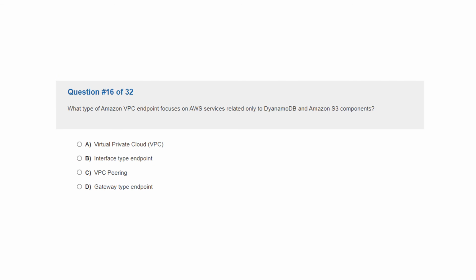And finally, this is the last question in this set of questions. Question 16, what type of Amazon VPC endpoint focuses on AWS services related only to DynamoDB and Amazon S3 components? And the correct answer here is the gateway type endpoint.